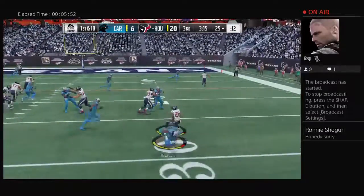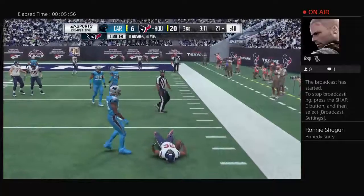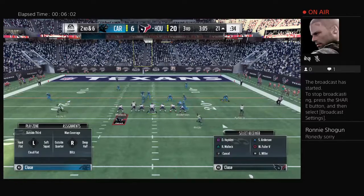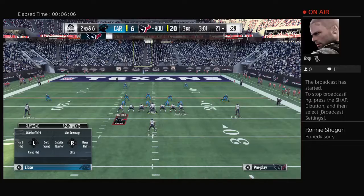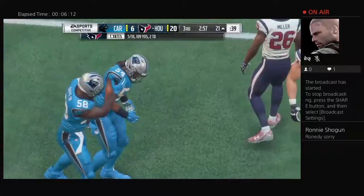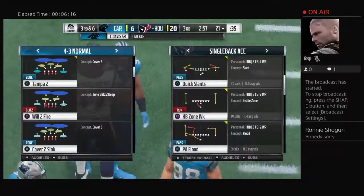Again, it's Miller. They'll be brought down at the 21 after a pickup of 4. And quickly, they get to the line. Looking to throw on second down. Yates, and he almost had it defensively. Could have been a game changer there in this second half.